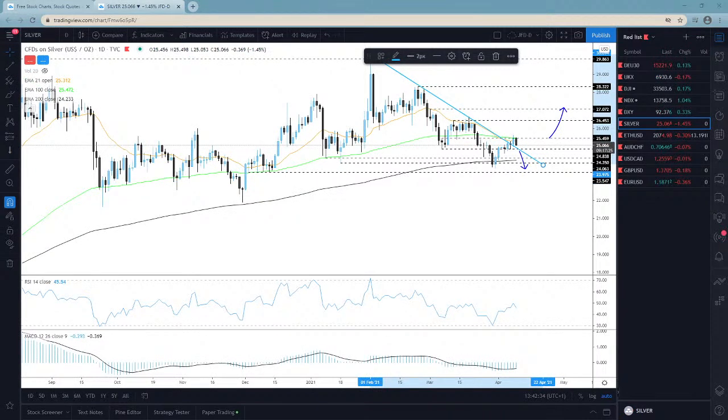We pushed higher, yes, but you can see that the bears pushed the commodity back below this hurdle, and that's the result we're getting today. We're seeing a bit of a decline here, a move back towards this downside line. So let's see now if this downside line actually acts as a good support area.